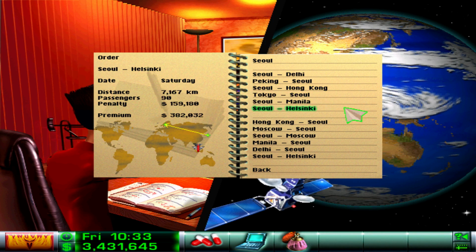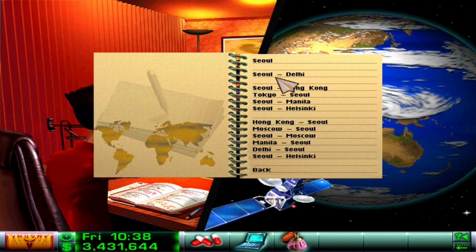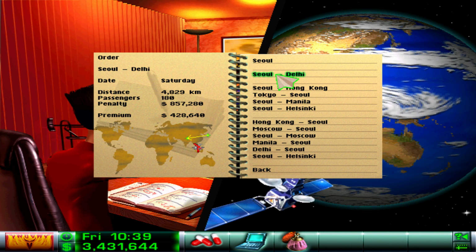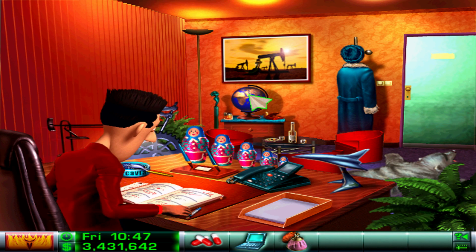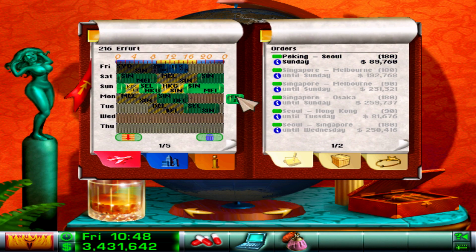Delhi to Seoul. There's no flights in between them, but Peking to Seoul I can do. On Sunday though, not the best. Could take it though, it's no penalty. Seoul to Delhi on Saturday. I can't do that on a Saturday though. Seoul to Hong Kong, maybe. Nah, the timings are all wrong, you know what I mean? Let me jump back into here. Can I fit you in? I can't fit you in.